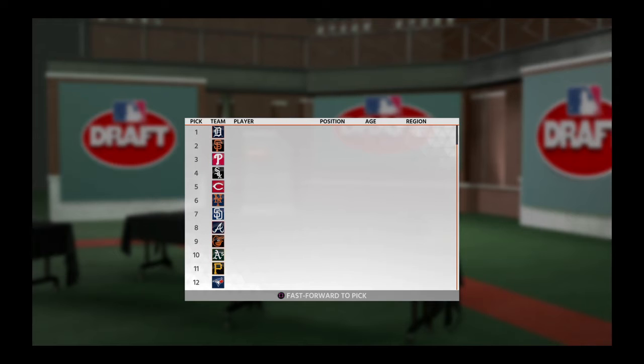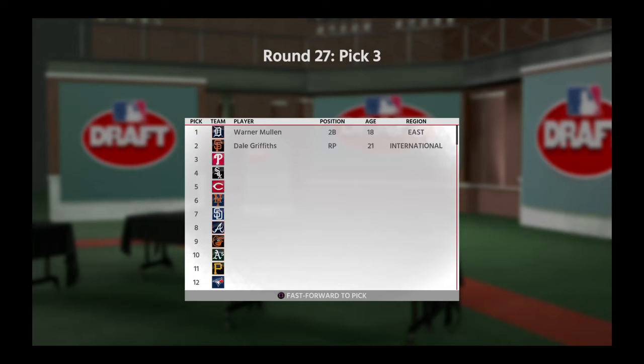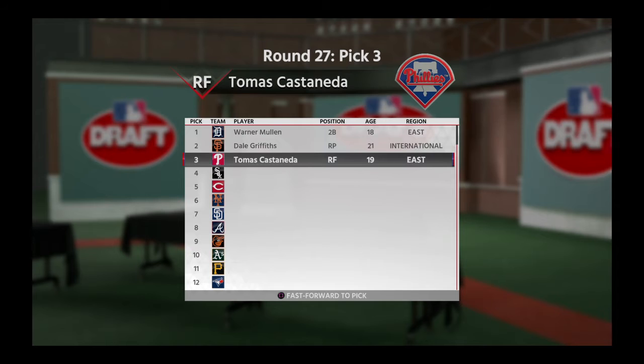Welcome back to the Major League Baseball First Year Player Draft. The first pick is officially on the clock. With the first pick, the Detroit Tigers select Warner Mullen, a second baseman from the East Region. With the second pick, the San Francisco Giants select Dale Griffiths, a relief pitcher from the International Region. With the third pick, the Philadelphia Phillies select Tomas Castaneda, a right fielder from the East Region.